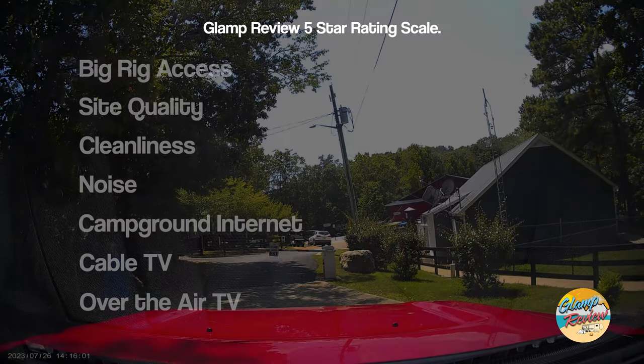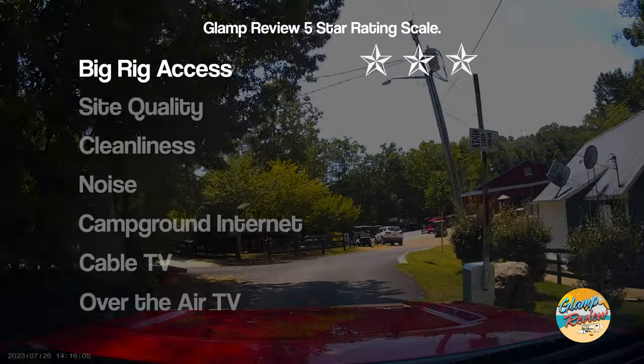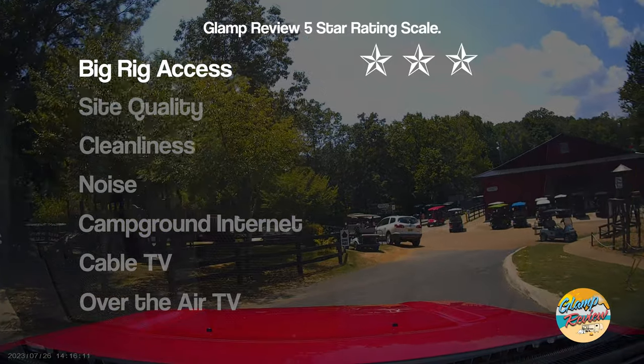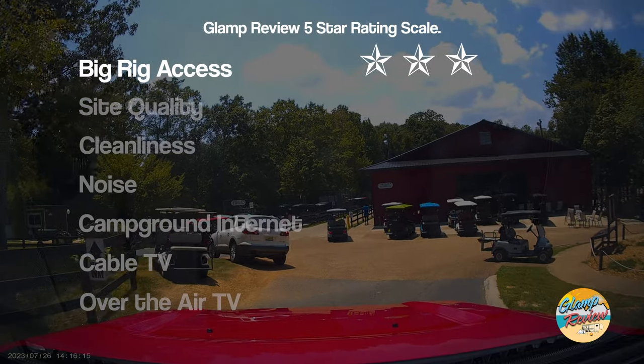Now for the Glamp ratings. Big Rig Access, 3 stars. Any RV over 43 feet may have issues getting into the park. Ron and Karen have a 43-foot fifth wheel and were able to get in barely.